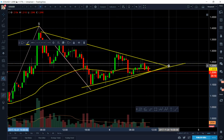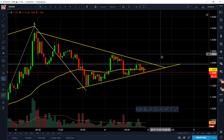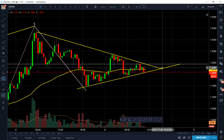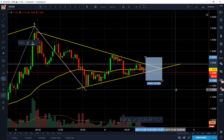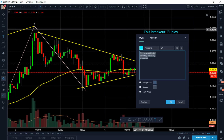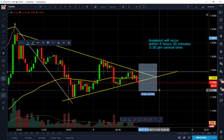So what always happens, guys, is basically this. Because this is squeezing into a very tight corner, just from taking supports and resistances, we can see that something is about to happen. Let's see, because everyone is on a different time frame, it's going to happen around 3:30 my time. So from when this video was made, 4 hours and 30 minutes. So the breakout will occur within 4 hours 30 minutes, or at my time it is 3:30 p.m. Central Time. I'm in Canada. So that's basically the timeline that we're looking at for something to occur there.